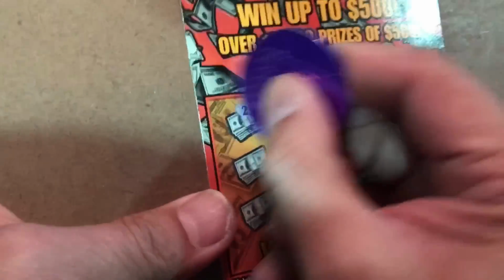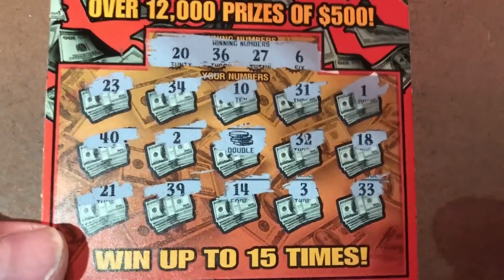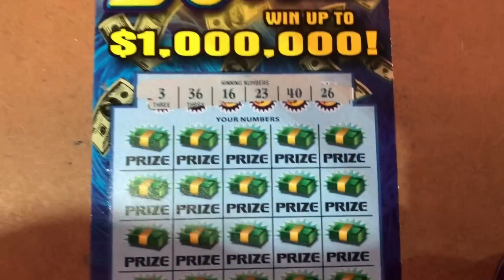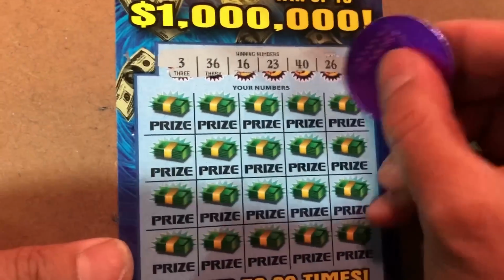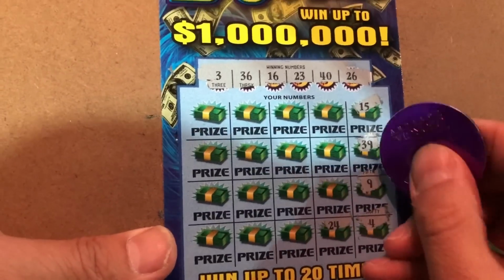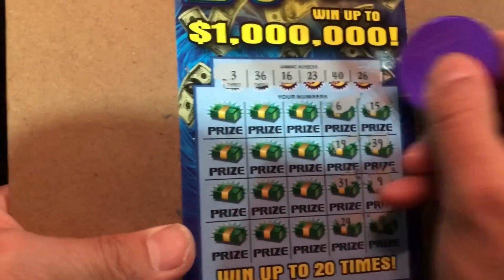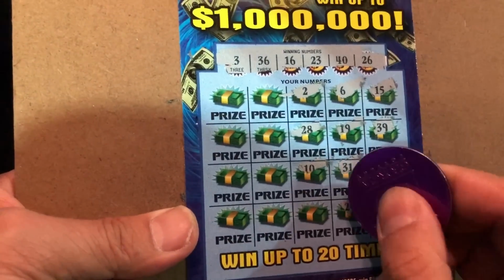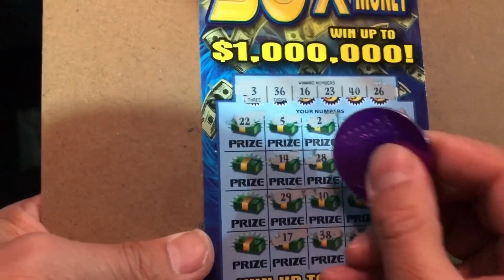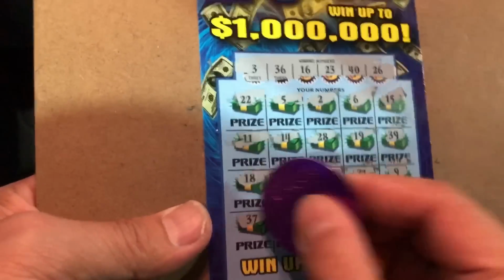Nothing here. But probably 5, my friend, for double up, beautiful, we'll take it. Let's go to $10, 50S, the money. We're looking for 50S, a bill. 26, 40, 23, 16, 36, and 3. 15, 39, 9, 4, 24, 31, 10, nope, no 8, no 7. Nope, no 2, no 8, no 7. Nothing, my friend.